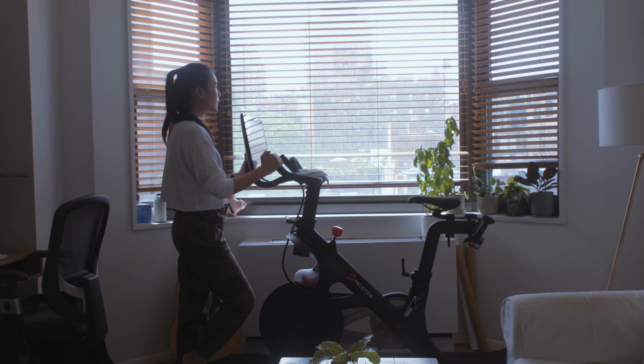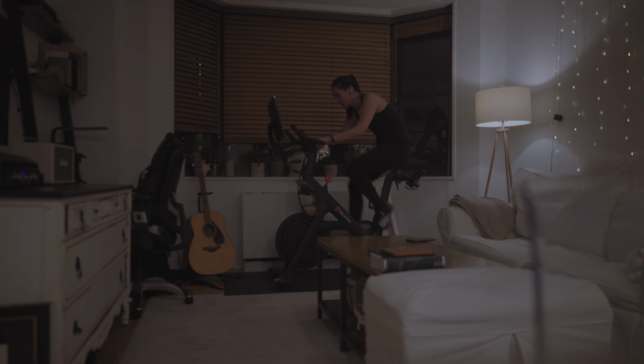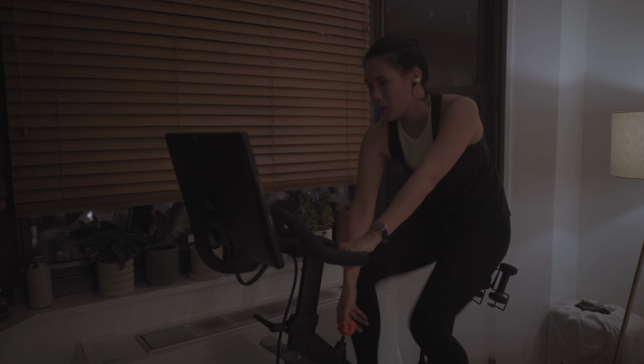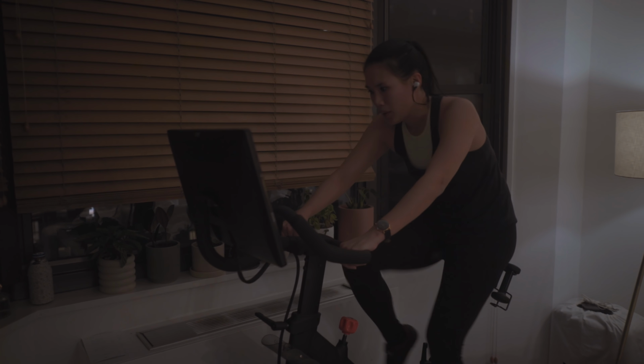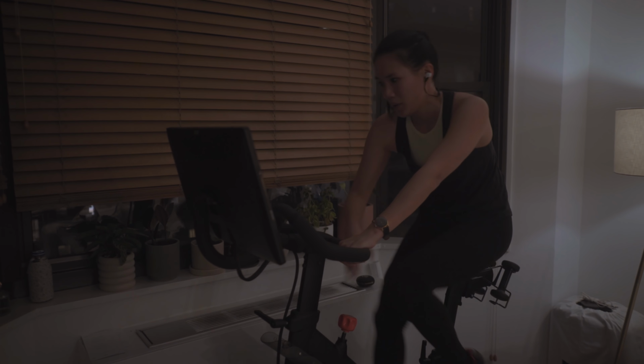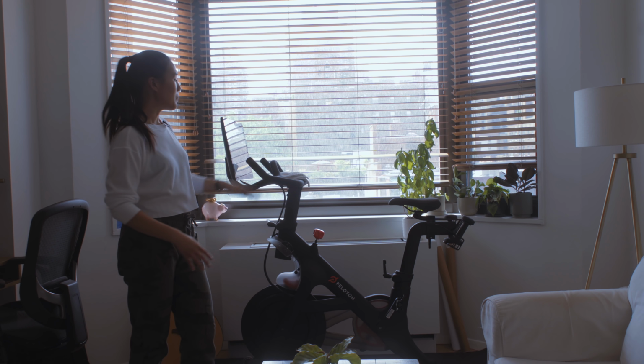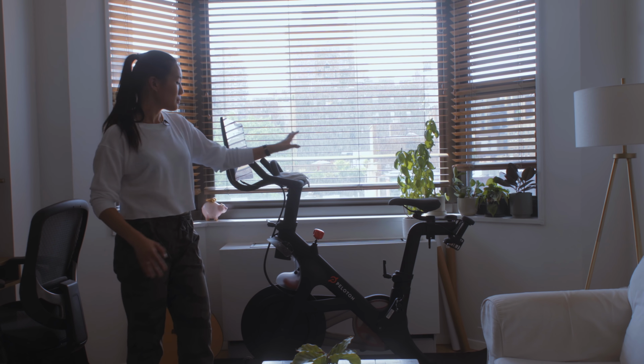Next to the window, I have my Peloton bike, which really helps out with cold weather or bad weather working out when I don't want to go out. Also helps with my weird schedule, and if the gym's closed, I can get a quick workout in, so really helpful. I also have some of my plants here.